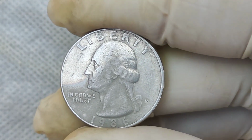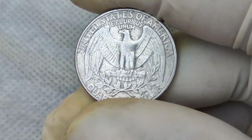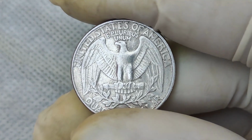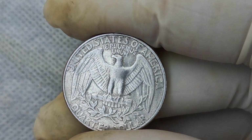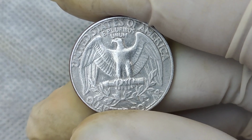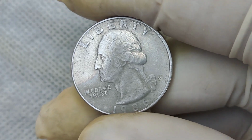Washington quarter lying around, it could be worth far more than you ever imagined. Of course, the chances of finding one with this specific error are slim, but there's no harm in checking. Many collectors have stumbled upon such treasures in their coin jars or change purses without even realizing it.